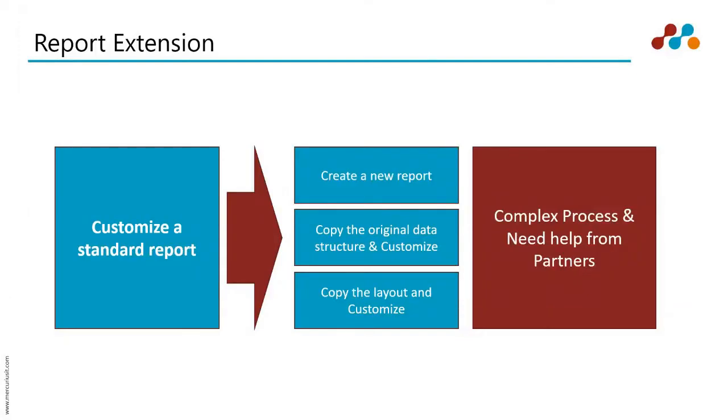Report extension. That's the thing everyone is talking about now. What I feel is that it can be a great help to customers. As a partner, we receive maximum requests for modification of existing standard reports from our customers. And most of the time it is simple changes in the report. A very common scenario is to customize reports by adding more fields to the dataset and modifying the layout.